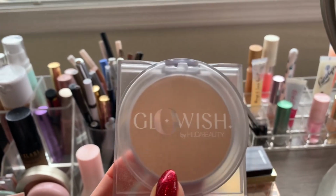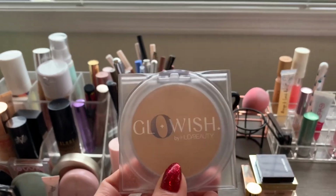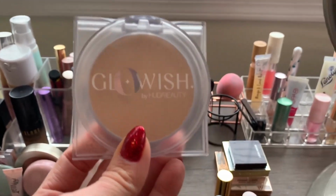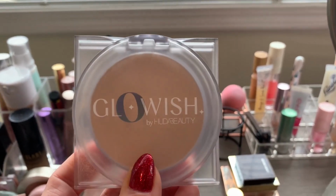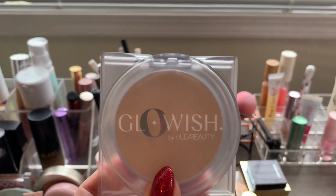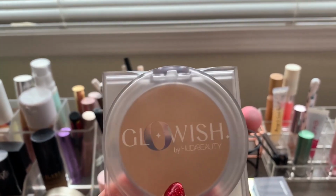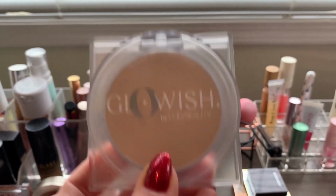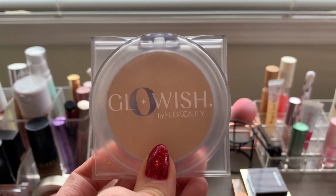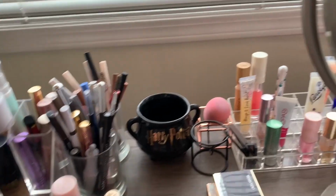So anyways, I did. I went in, I got shade 01 Fair, and I think it's too light. So I have to find another use for this as opposed to an all over face product. I can't use it like that. I'm going to try it as a setting powder. I think it probably will work for me like that, but yeah, what a struggle. What a struggle this has been. I love the concept of this, so I really want it to work for me, but yeah, struggling with that.